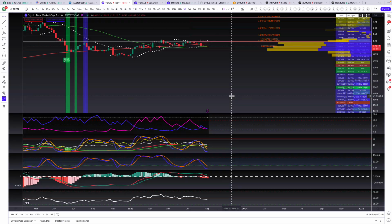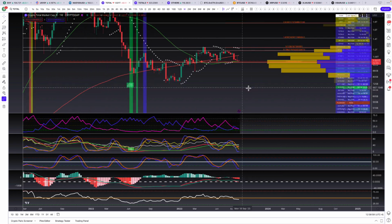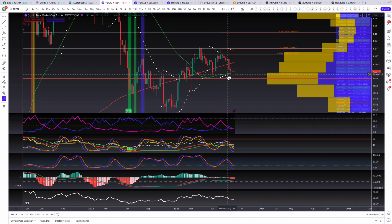So it looks like there's going to be a pretty big move here pretty soon. And then if we look at this, we're right on that 50 moving average. The 50 moving average was coming down. We're in a bear market structure. It was curling. We hit support once, twice, 3 times, 4 times, the fifth time. So right now it does seem like we're trying to build this support at around $1.02 trillion.